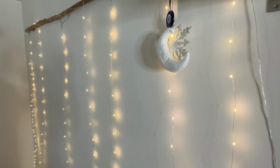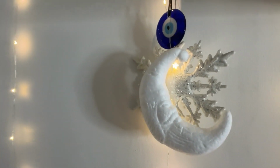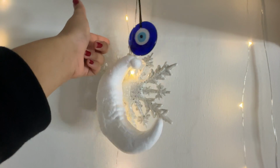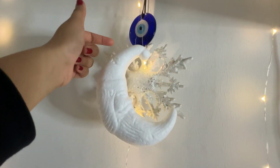We're officially on my bed, guys. I think I should get down, but let me just zoom in on this first. So it's a bit dusty. This is, what is it, an evil eye protection thingy. This was a gift from my dad a long time ago.